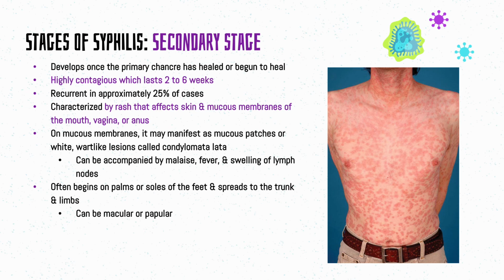The secondary stage is a little bit more noticeable, and this begins once the primary canker has healed or begun to heal. It's highly contagious, can last 2 to 6 weeks, and is recurrent in approximately 25% of cases. This is characterized, like we can see on the right side here, by a rash that affects the skin and mucous membranes of the mouth, vagina, or anus. On mucous membranes, we can see it as mucus patches or as white wart-like lesions called condylomata. This can be accompanied by malaise, fever, or swelling of the lymph nodes. The rash often begins on the soles of our feet and spreads to the trunk and limbs, and it can be macular or papular.